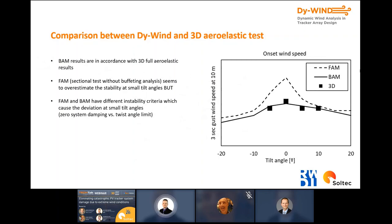So we need to rely on measurements of typically rotations, and when we do that, we need to pick a threshold. We pick a threshold, and where the response crosses that threshold defines the onset wind speed. And so we went back and, with the buffeting, used that type of definition, so a threshold of rotation, similar to what we used in the 3D aeroelastic model.